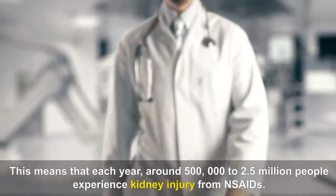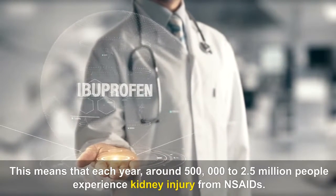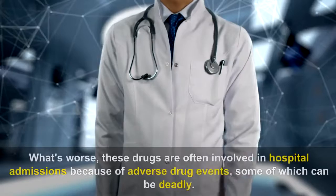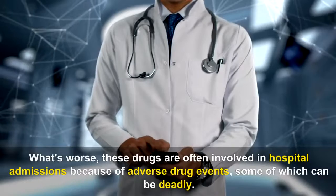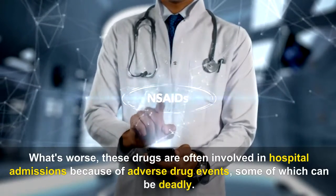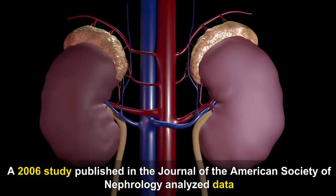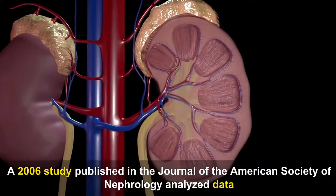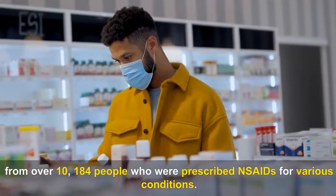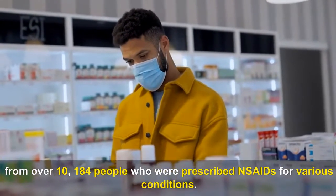This means that each year, around 500,000 to 2.5 million people experience kidney injury from NSAIDs. What's worse, these drugs are often involved in hospital admissions because of adverse drug events, some of which can be deadly. A 2006 study published in the Journal of the American Society of Nephrology analyzed data from over 184 people who were prescribed NSAIDs for various conditions.